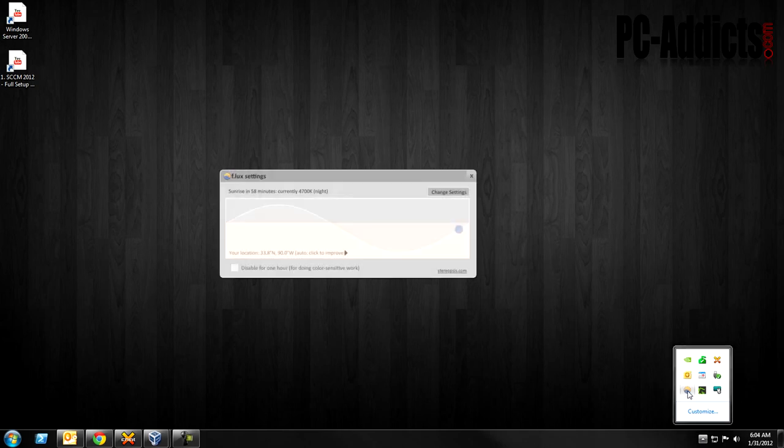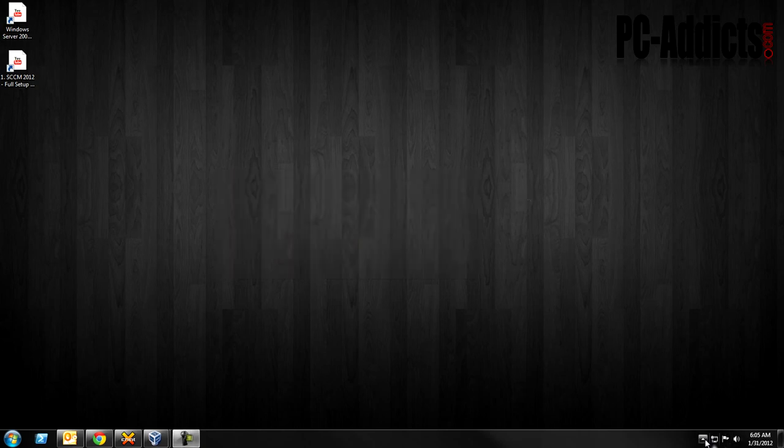F.lux, which is this little bad boy that basically changes the hue of your display. And I don't know if you're going to be able to see this. You're probably not. Maybe you are within the video. But since I've installed it, it's a must-have on my computer. Once it's running for a while, if you turn that thing off, the screens look completely bluish. It's weird, and it almost hurts your eyes. Anyways, I love that little app.